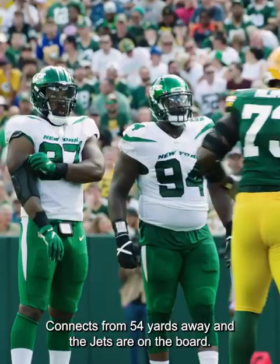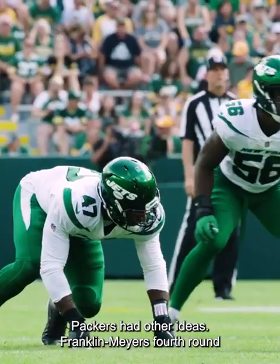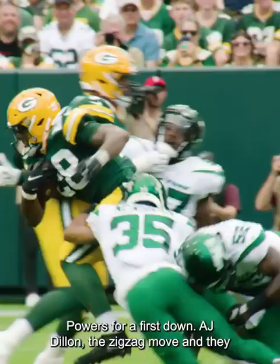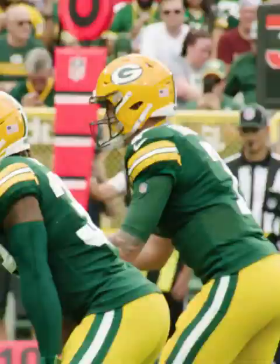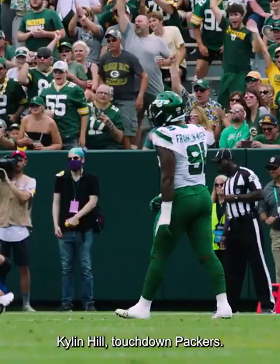With the early lead, the Jets defense took the field looking to maintain the standard they've displayed so far. But the Packers had other ideas. Franklin Myers, fourth round pick in 2018 of the Rams. A lot of room for Dillon. Powers for a first down. A.J. Dillon, the zigzag move. And they are carving up the Jets right now. To the outside. Into the end zone. Kylan Hill. Touchdown, Packers.